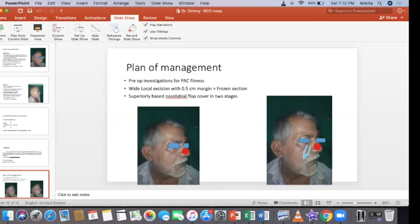Hello, sir. Can you hear me? Yes, sir. See, has the biopsy been proved in this case? Yes, sir, it is biopsy proven. It is basal cell carcinoma. Biopsy, squamous cell carcinoma. Okay. So if it has come out as squamous cell carcinoma, what is the point in just giving 0.5 centimeter, especially in this sun exposed area?